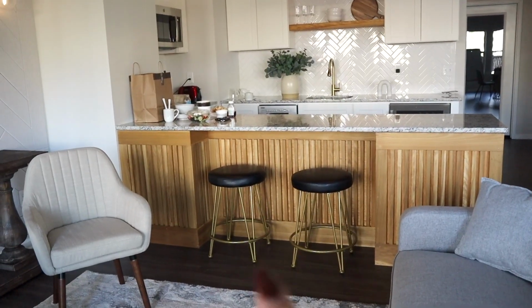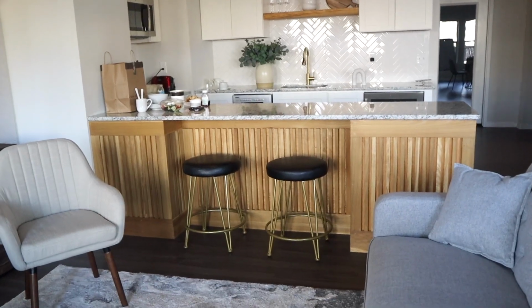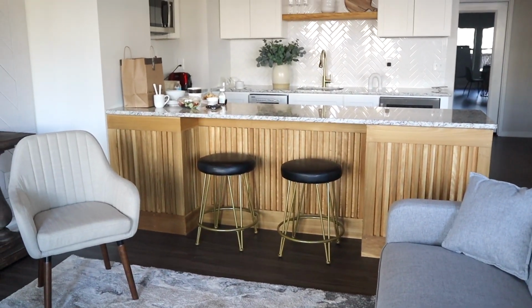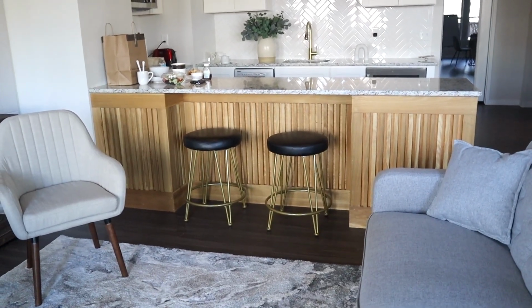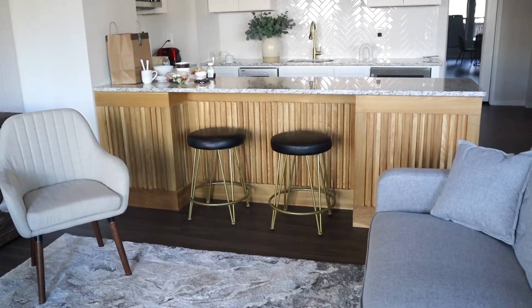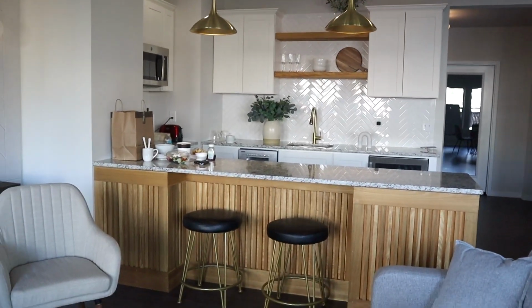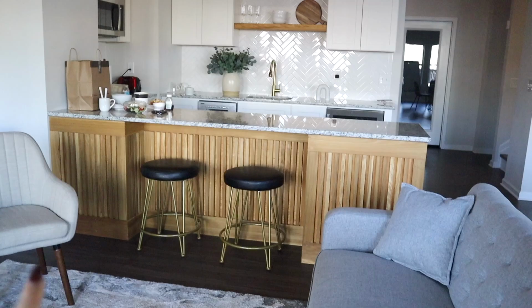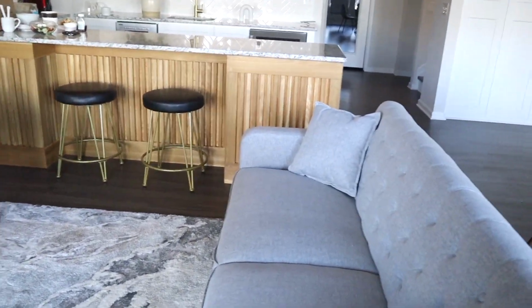Then we got these stools, and we ended up getting them in black. I think the other option was white, which would have looked really nice. However, I thought about just people's denim and sometimes how the ink of their denim will kind of rub off on white leather, and I wasn't too interested. I do like how the black contrasts against the wood, this rug, and this couch.